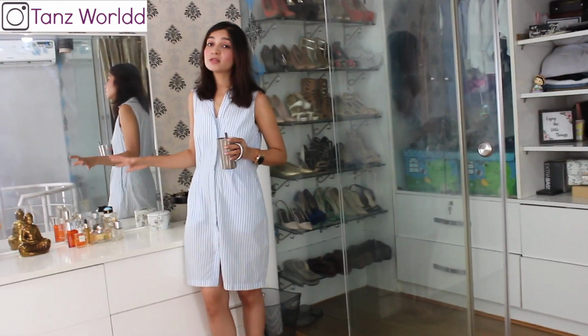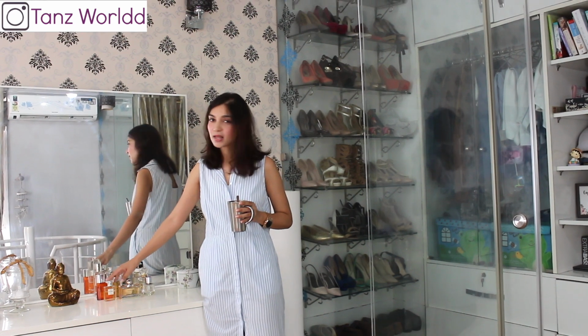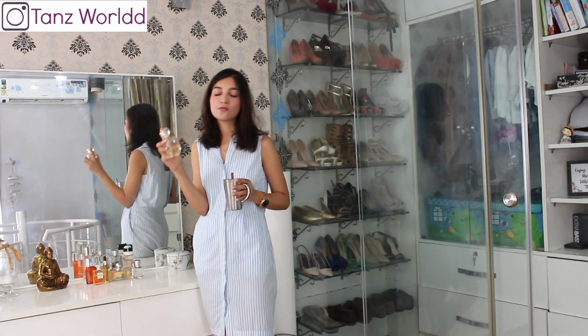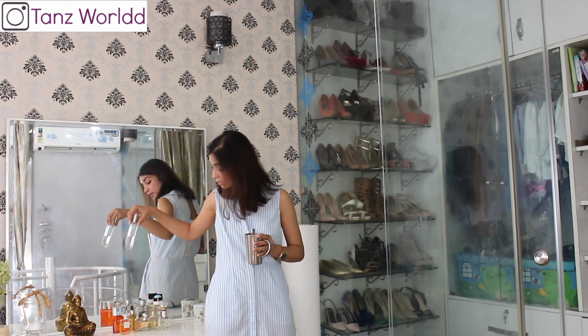Moving on, there are a few of the perfumes that we use. These are the few perfumes that we are using currently. The current favorite right now is Signorina by Salvatore Ferragamo. Then there's Chanel No. 5. And the one that I use the maximum number of times on special occasions is Paradiso by Roberto Cavalli. This is an intense perfume. Apart from that, there's my favorite again, that is Candy by Prada. And then there is Body by Burberry as well.